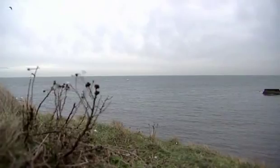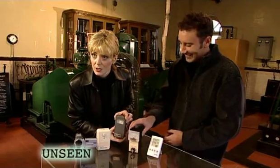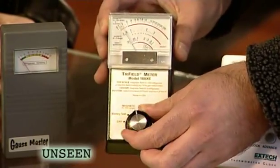Jason, you've got lots of boxes here. What's this thing? This is an electromagnetic field meter. It's a little bit more advanced than the one that we've used before. It doesn't make a noise. I like this one because it makes that noise. That's the one that makes a noise. This one has various different settings for electrical, magnetic energy, standard electrical energy.